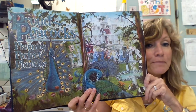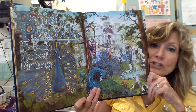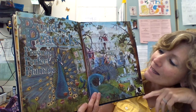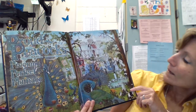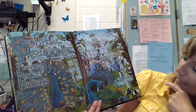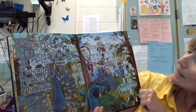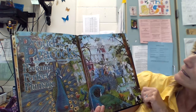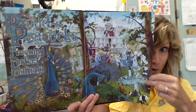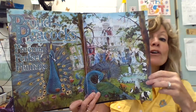P, proud peacocks preening perfect plumage. There's so many P words on there. The peace sign, and then you have the Pope, and you have a professor, and you have a pan, and a panda, and a penguin. Well, there's a peacock. That's a peahen. There's a peacock. Yeah, peahen is the girl peacock. Peacock is the boy. The peahen is the girl.